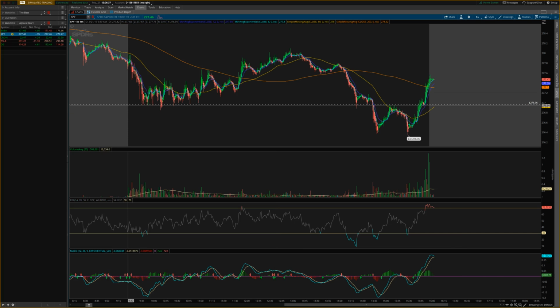Okay, so Mike did a put. He said if it breaks below 276.96, enter a put, right? So what we understand here is the reason why after the market opened, he called 276.96 is because of this area right here of consolidation where SPY just tried to hold or basically hit that support level so many times and it was just rejected, right?